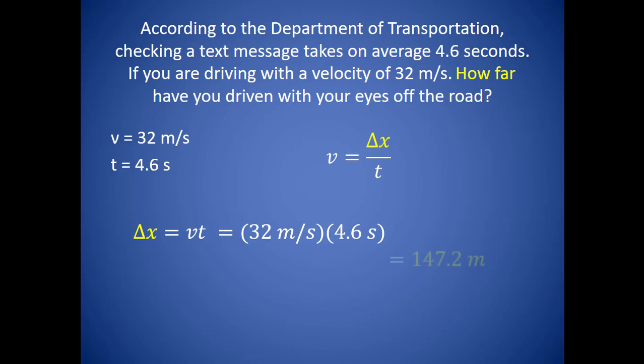Multiplying those two numbers together, we get 147.2 meters. Now notice in the problem we have a label with meters per second, and we multiply that with a label of seconds. A seconds label in the numerator and one in the denominator will cancel each other out, and we are left with the meters.